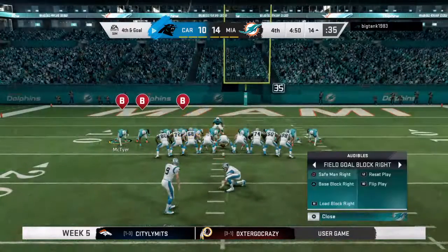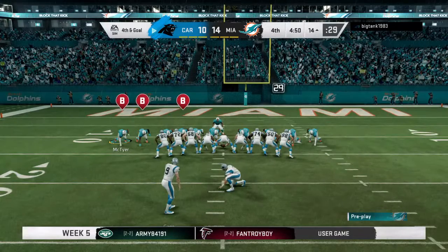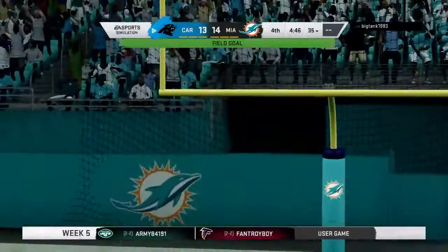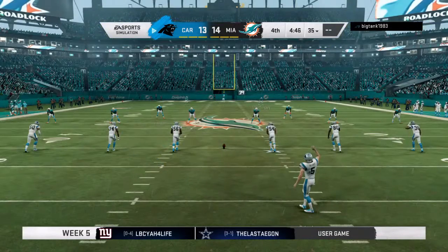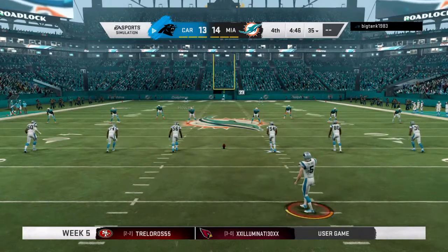So on 4th down, out trots the kicker in a big spot here. A 31-yard attempt. And the 12-year veteran knocks it right through. And the lead is down to 1 now at 14-13. So with that field goal, this one's now back within a field goal. Maybe not the ultimate result they wanted, but gets them that much closer.